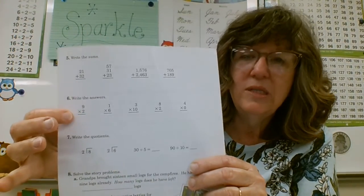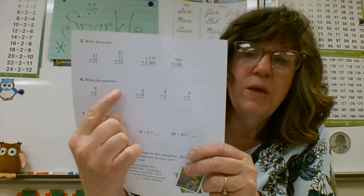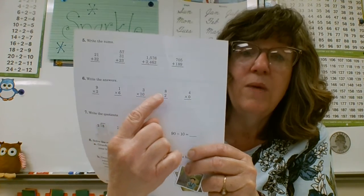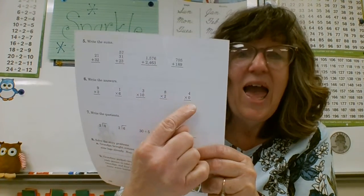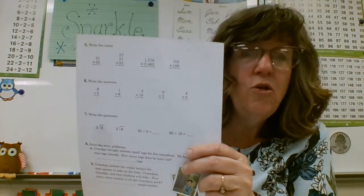Down to number 6. These are all multiplication facts. So we know our 2 family, we know our 1 family, we know our 10 family, we know our 2 family again, and we know our 0 family. Think carefully. Can you use your fingers? I don't have a problem with that.